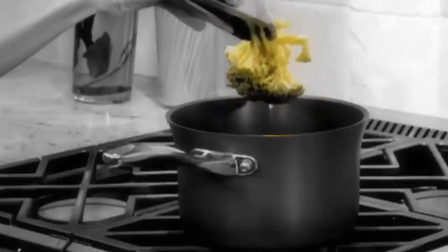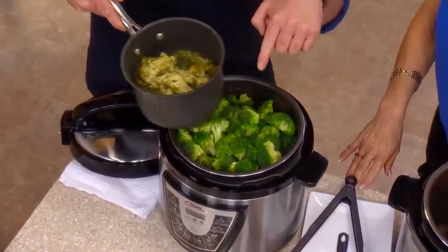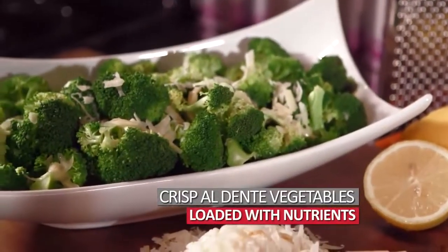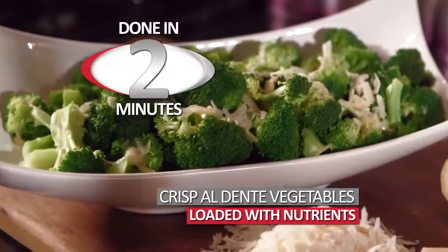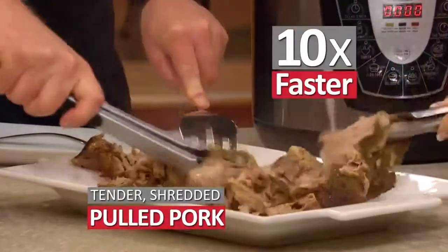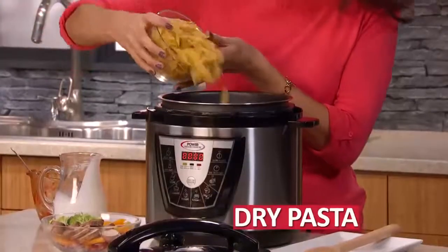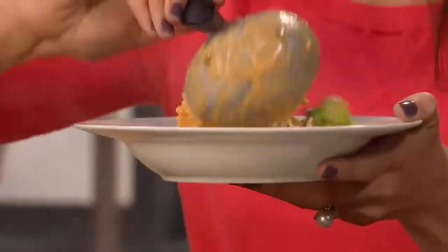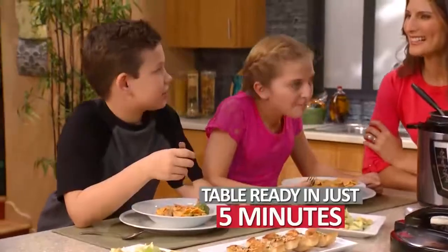Do your steamed vegetables look like this? Soft and overcooked? Wouldn't you rather have this? Crisp, al dente vegetables loaded with nutrients done in 2 minutes. A tender, shredded pulled pork cooked to perfection 10 times faster. Or cook dry pasta right out of the box in its own sauce without having to boil water. Table ready in just 5 minutes.